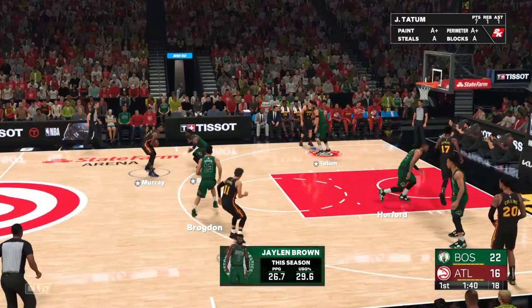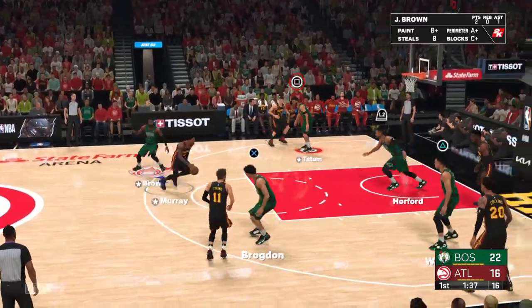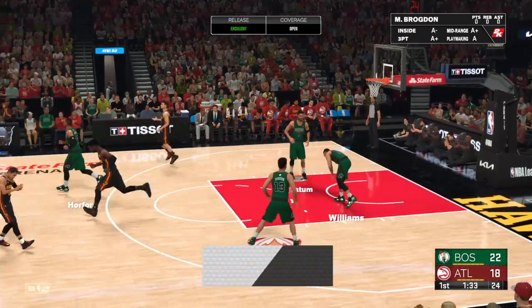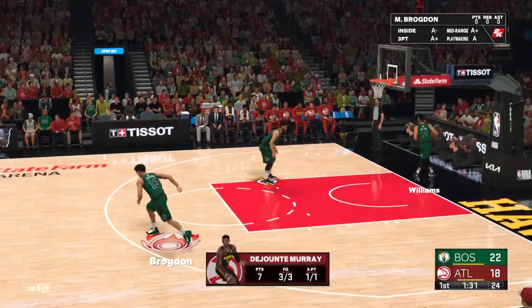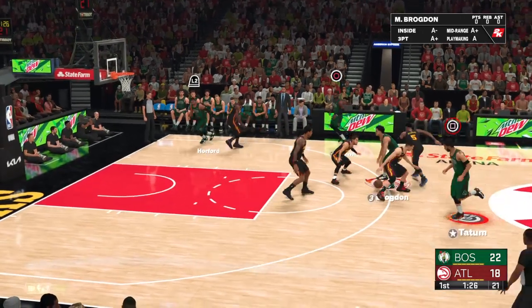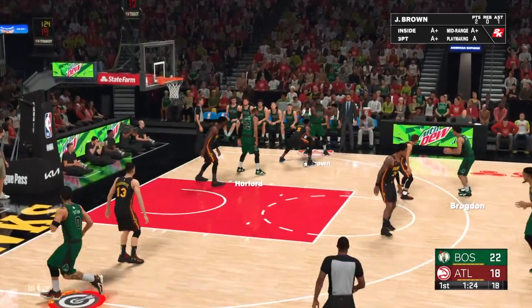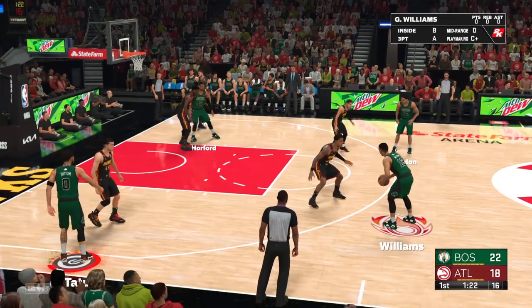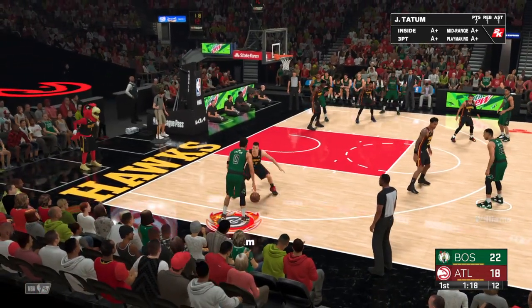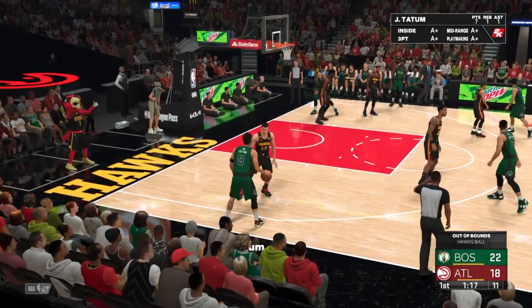Pass to Murray. And the Hawks getting another basket right there. A lot of teams bait Murray into taking this shot, and he obliges by knocking it down. Brogdon kicks to Brown. The Celtics working the ball around now. Out of bounds, it'll go to the Hawks.